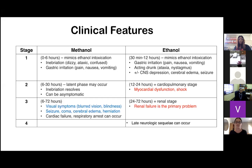In terms of the clinical features, there's much overlap between methanol and ethanol. Methanol has 4 stages, and just to note that in the first stage of both methanol and ethanol toxicity, it mimics ethanol intoxication, where patients can often appear inebriated and have very vague gastric symptoms. In methanol toxicity, the second phase is a latent phase, where often the inebriation resolves and patients can be asymptomatic. And that is then followed by stage 3, where patients actually develop visual symptoms in terms of blurred vision, blindness, can develop seizures, coma, cerebral edema, and herniation. With ethylene glycol intoxication, just to contrast, from stage 2, they start with early myocardial dysfunction, and in stage 3, they often present with renal failure.